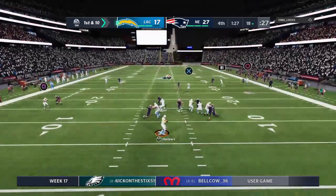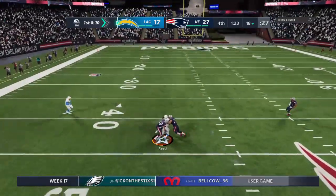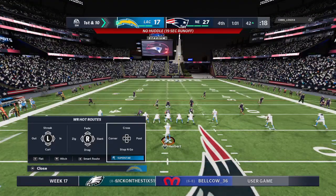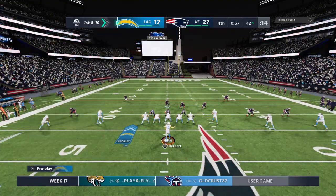They go back to the air here after the INT on the last drive. He'll go over the middle to Reed, complete. And all the way down to the 42. A big change in field position there. That's 40 yards on the catch and run. First down, Los Angeles.